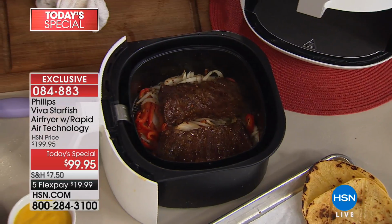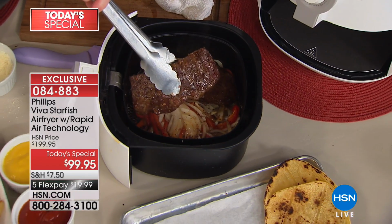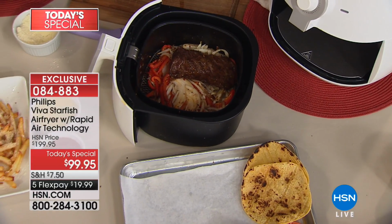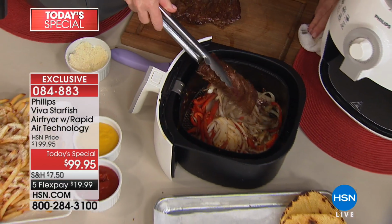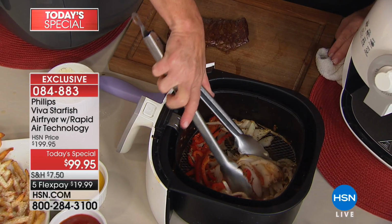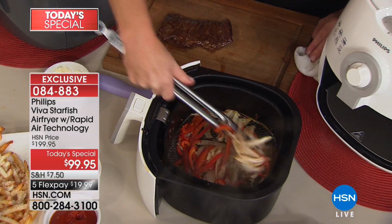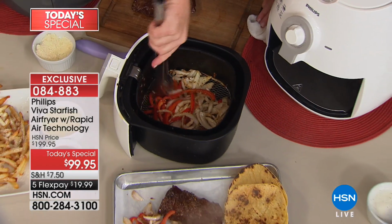Okay, beginning of the show, we started off our fajitas. Let's see how well those came out. Okay, so here's what we did. If you missed the load, we took skirt steak and placed it on top of our fajita vegetables. No, as in zero added oil. Look at the color of those veggies. Oh my gosh.